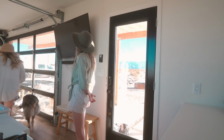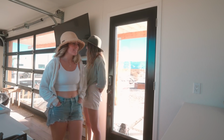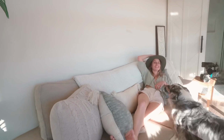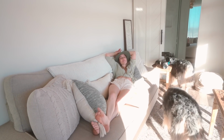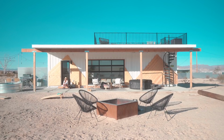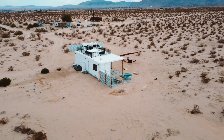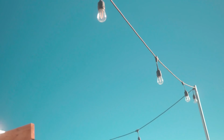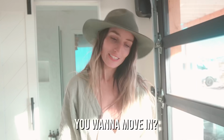It's so cute. Is that the same couch we have in the cabin? Oh, we have this couch in the cabin. This reminds me of home. I've missed my couch so much. I'm in love with this. Natural light. Wow. It's the cutest. I've never been in a shipping container home before. Me either. This is a really beautifully thought out tiny home. You want to move in?